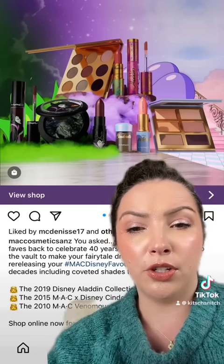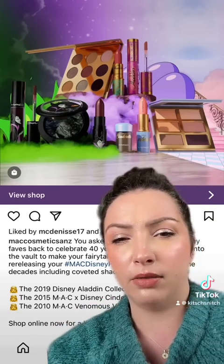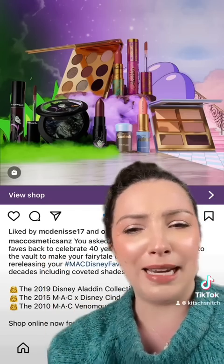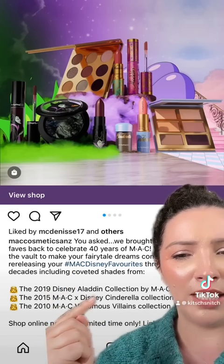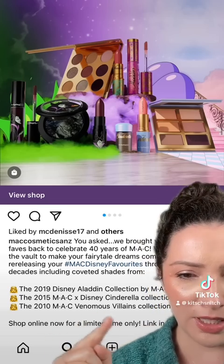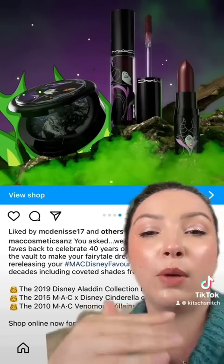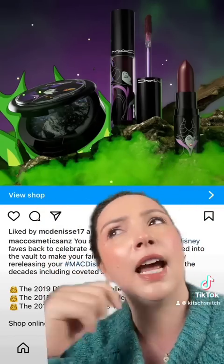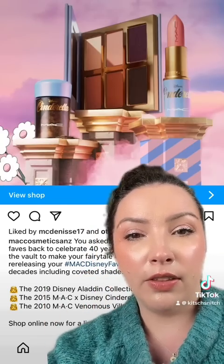This is unusual. So to celebrate 40 years of MAC, instead of actually doing a birthday release thing, they're re-releasing items from 3 past Disney collections. So Aladdin from 2019, Cinderella from 2015, and 2010, I can't even see this because it's covered, but it's Maleficent, essentially. That was the Villains collection, and it's the Maleficent things that they're releasing, but they did have Cruella de Vil and a few other things. I actually do remember that. There's the Cinderella things that they're releasing.